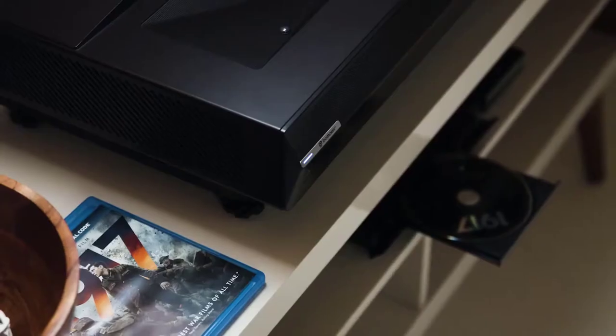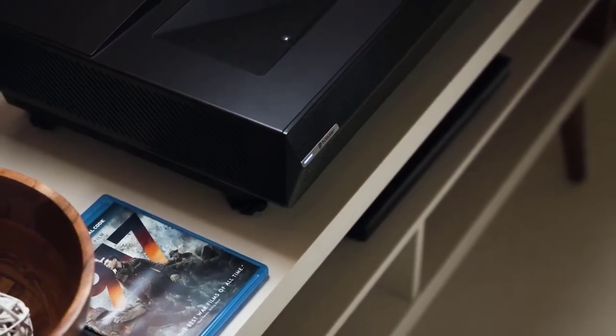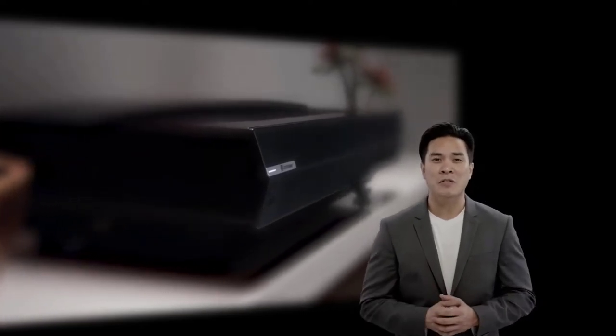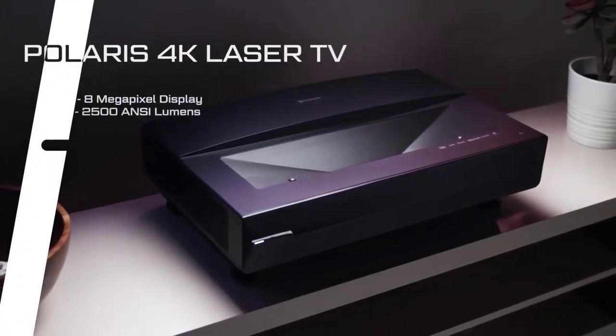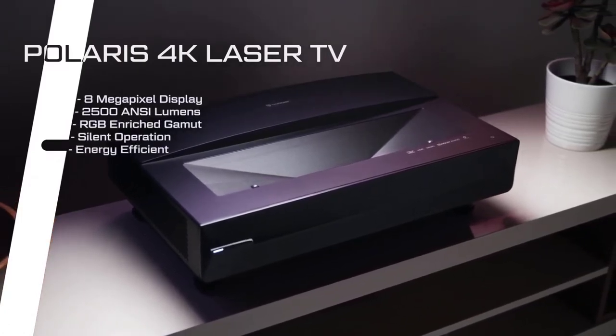With HDMI, USB, component inputs, plus Bluetooth support, Polaris is compatible with everything from Blu-ray to your favorite streaming device. Bowmaker has been creating high-quality speakers and projectors since 2015. With the Polaris 4K laser TV, we're bringing everything to the next level. The Polaris is not only sharper, brighter and more colorful than other projectors, it's quieter and more energy efficient.